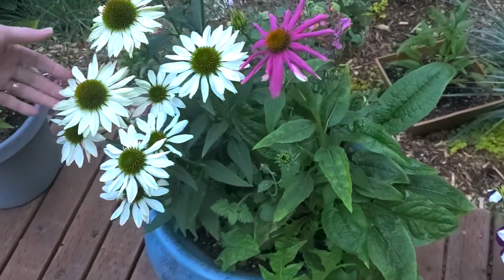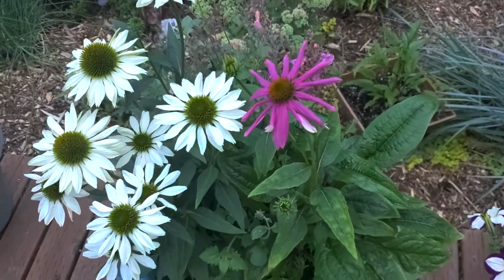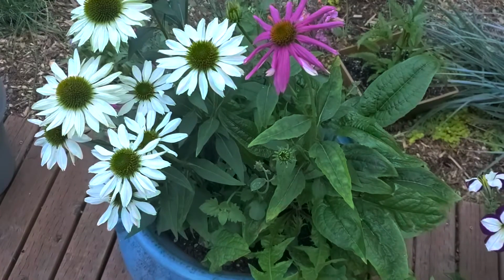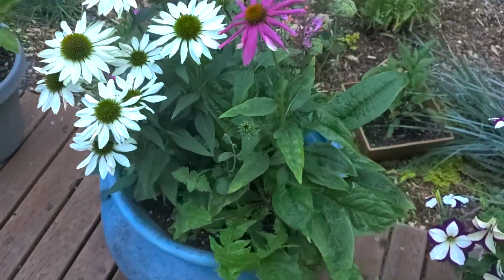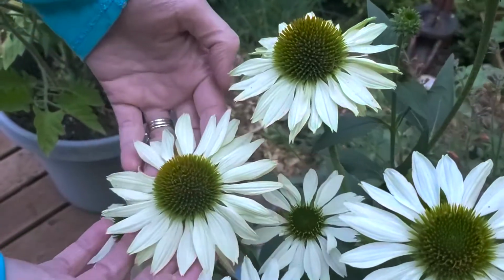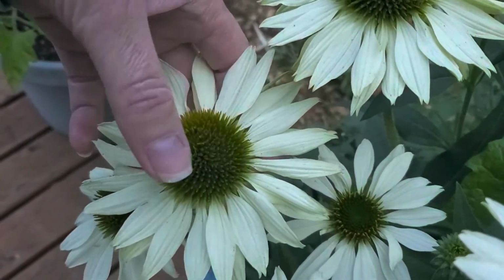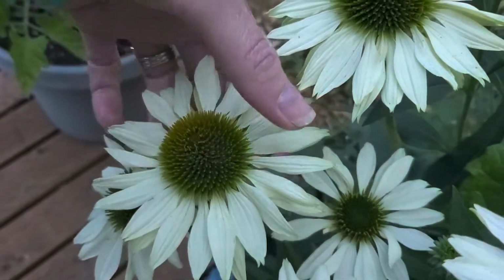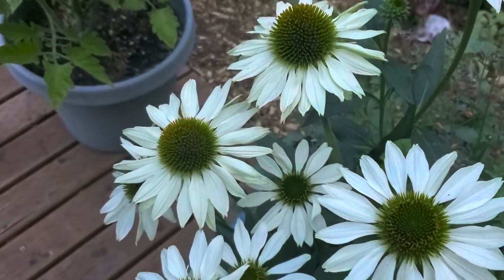We love coneflowers because, of course, they're in the Asteraceae family, which is the large daisy family. We have highlighted many, many daisy family members as part of Friday Plant Chat. You can see the characteristic of, not only does it look like a type of daisy, but it's got that disc flower in the middle with the ray flowers around the outside. Very characteristic of daisy family flowers.